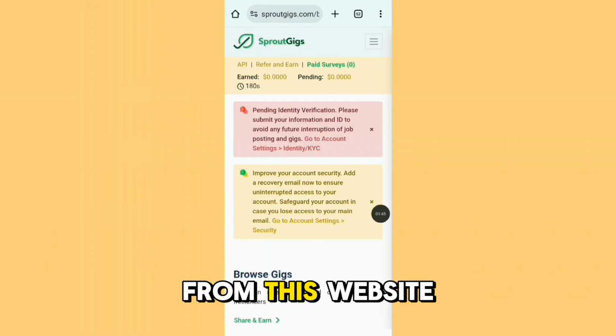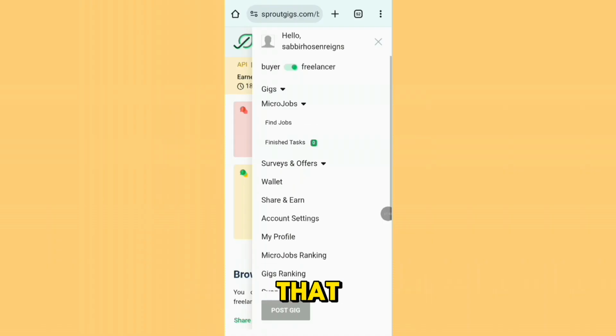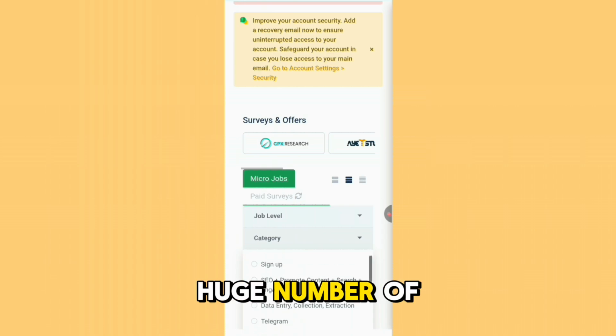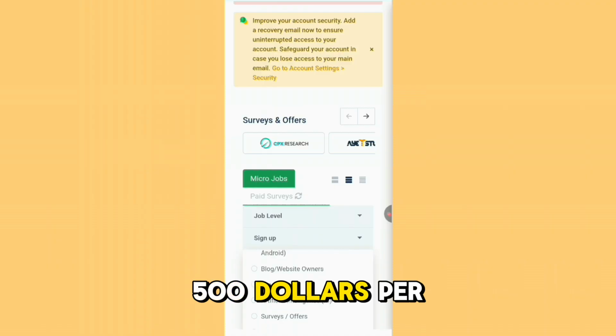To start earning from this website, first click on the 3-dot menu, then click on Micro Jobs. After that, click on Find Jobs. Here, you will see a huge number of tasks available. By completing these tasks, you can easily earn $200 to $500 per month.